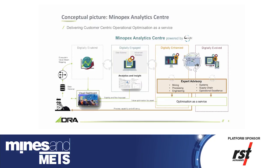We start our journey by ensuring that our data front end is established and secure. This is followed by making firstly our processes visible through value stream mapping, and secondly the subsequent performance of such processes.